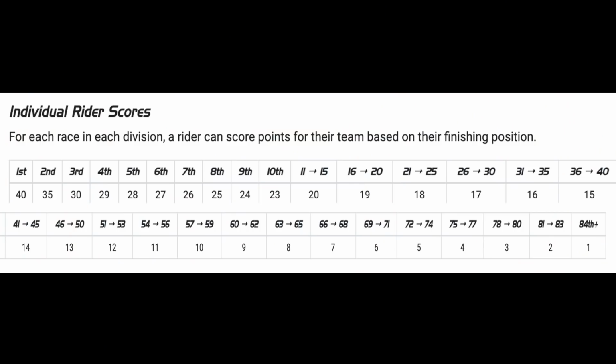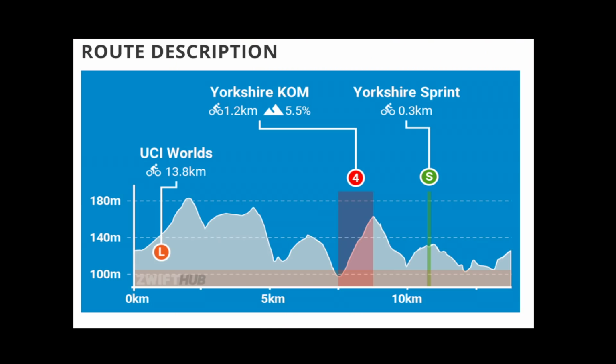Now, a quick points recap. The winner of the race will get 40 points, and there are decreasing points going all the way down the field, so everybody at every position has something worth trying for. There are then, depending on the course, climbs and sprints. This course has one of each, so that's 2 laps, 2 chances at both.